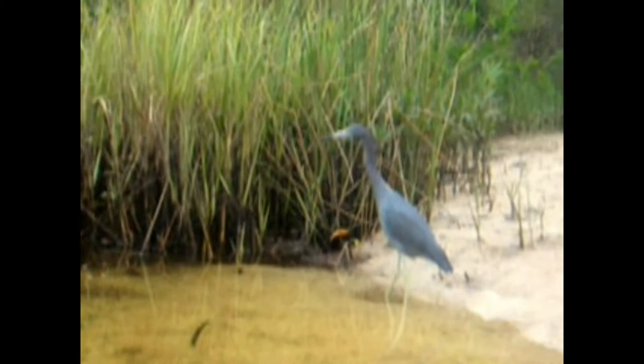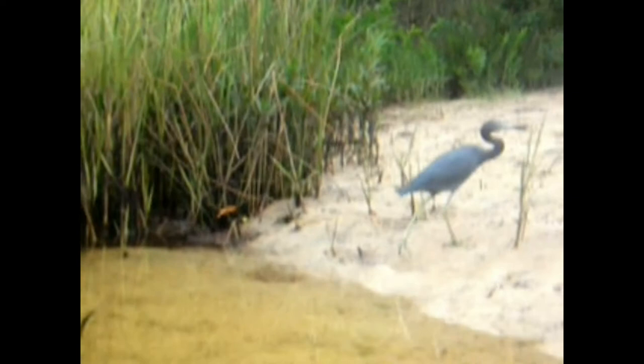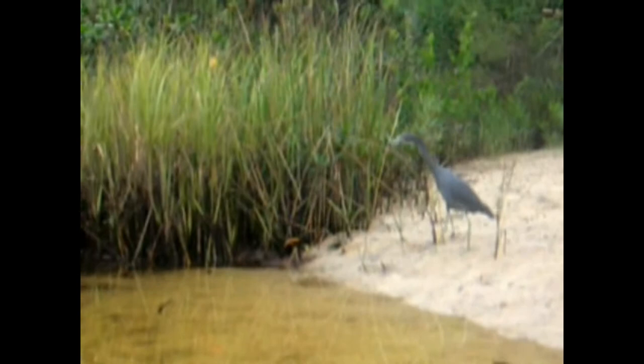And this little guy is just a little confused, it seems. Here he goes backwards. I might be stressing him out a little bit. I'm on the canoe. Now here he goes. He's back at it. He's forgotten about me taking the video.